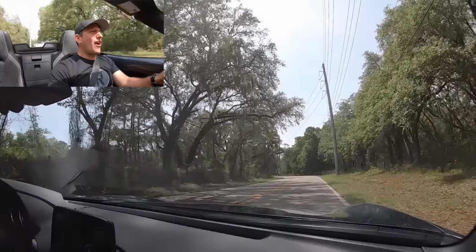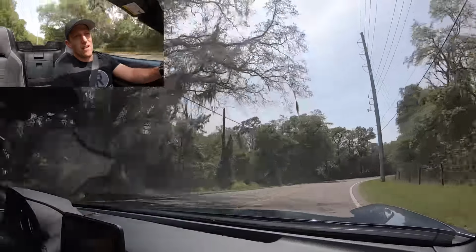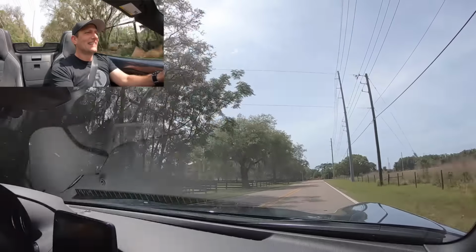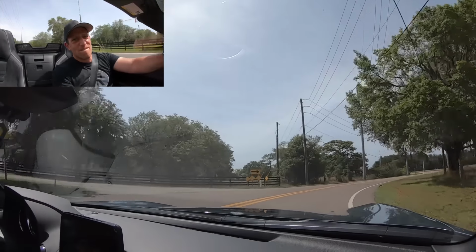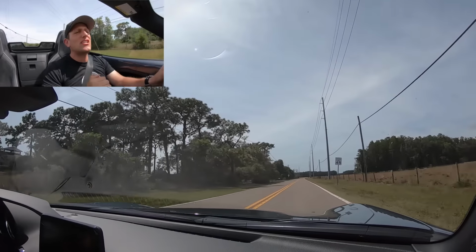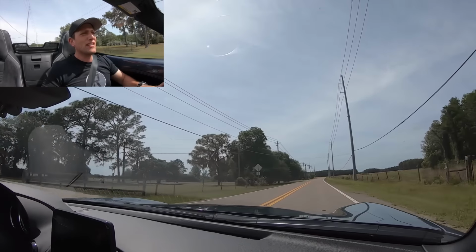Heel toe in the third. Nice. Look at that. Wonderful. Yeah. Just let the R's carry. On the brakes. Look at this second gear. Nice, look at this. Just such a balanced car. I love this thing. I really, really do.